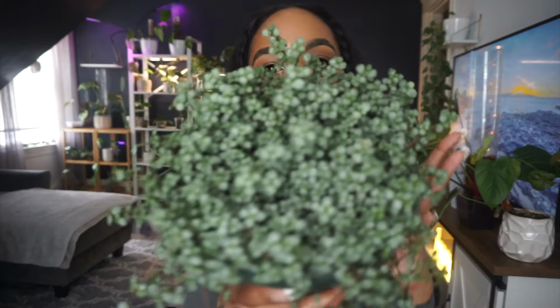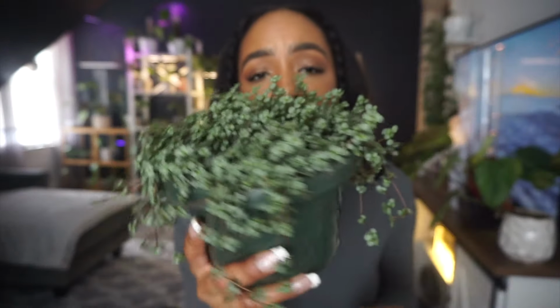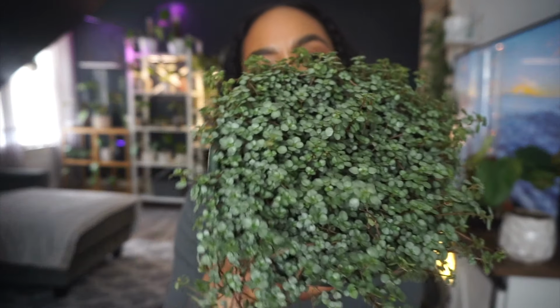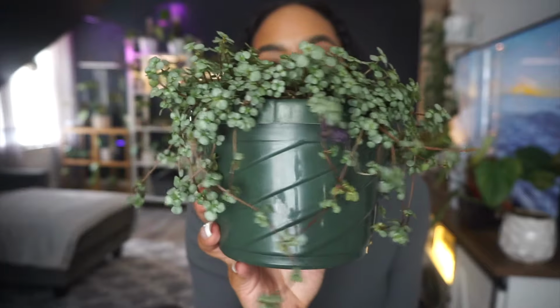I actually have a video of me trying to transfer this plant from soil to semihydro, and that was definitely the hardest transfer I've ever done because of how tiny the little leaves are and all these little vines in here. You honestly couldn't pay me to do that again, so I'm going to be leaving this plant in soil, and eventually when it needs a repot, I'll slowly try to transfer this to semihydro like I'm doing with the rest of my newer plants in my collection right now. Not sure how that's gonna go, but stay tuned for it.